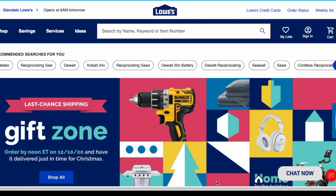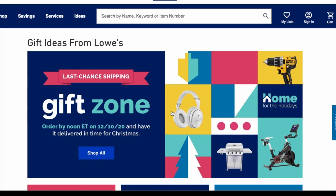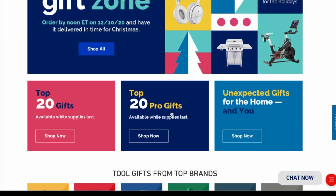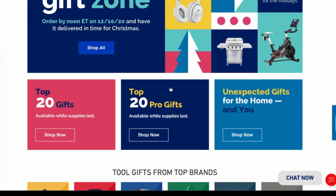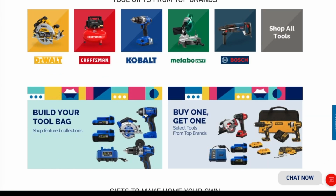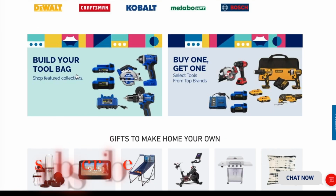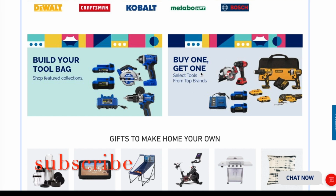Alright, we're here at the Lowe's website. What you do is you click on the gift zone, shop all. So you click on that, and then you go down. You have several different items you guys could choose here. I'm just going to go over to the buy one get one free. You got a build your own tool bag section on this side. I'm going to go to the buy one get one free.